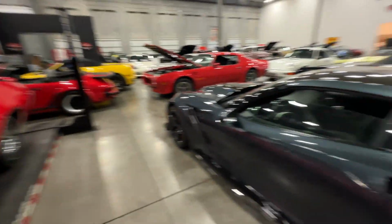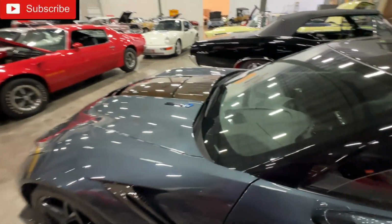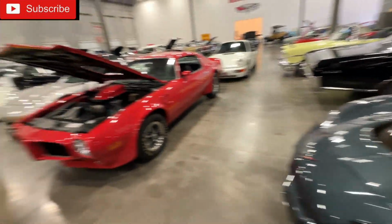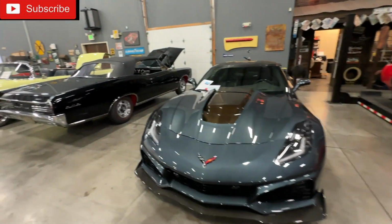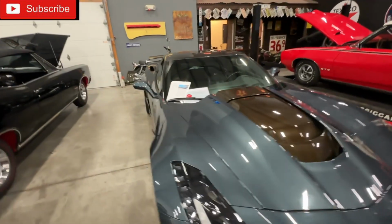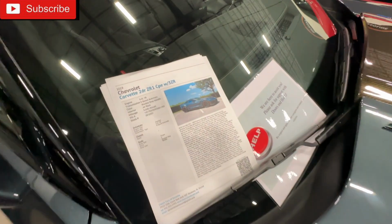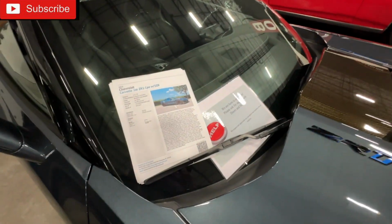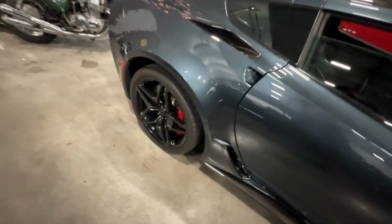Nice, God. ZR1. I saw it. You can see it right there. Oh, this is a machine right here. I'll tell you, all the stuff that you see in here, all the technology has come together to give us what we have here, which is just a phenomenal machine on track, daily driving. You could do anything with it. There's no price on it, which means it's probably way too expensive for me. But there's the package, 2019 with a Z32 package. I don't know what that means. I think it's a brake package, maybe.